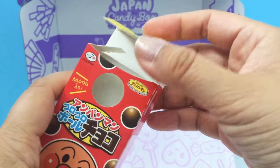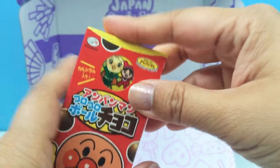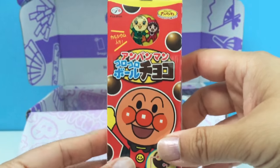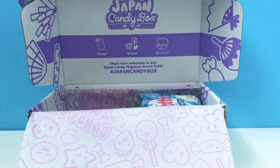They taste like Whoppers. They're chocolate, and they taste like a Whopper cookie almost in the middle. Yeah, it's got a kind of malted taste. It definitely reminds me of the wafers. Strawberry. It reminds me of Whoppers. And of the strawberry one. Next.